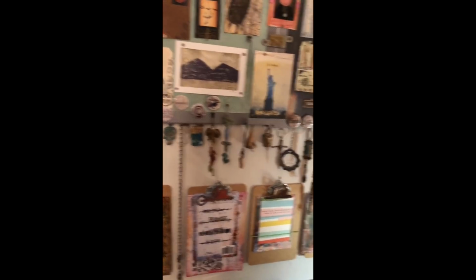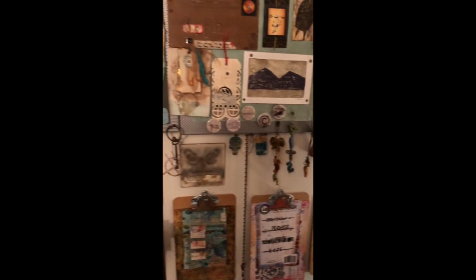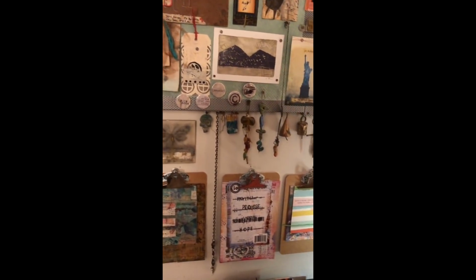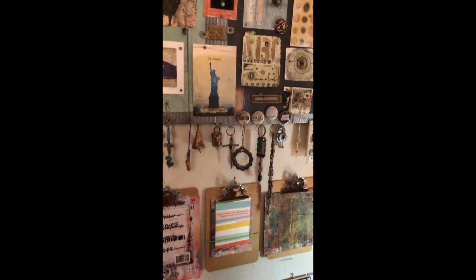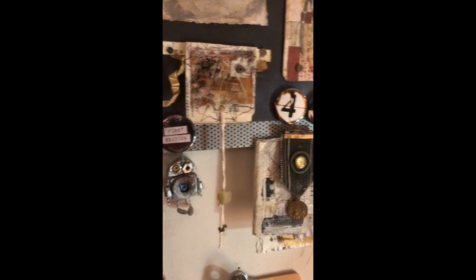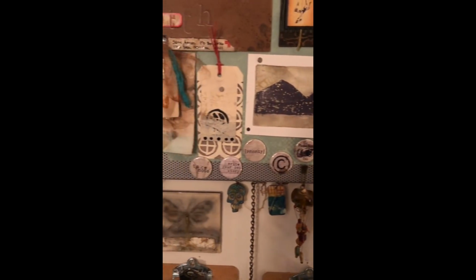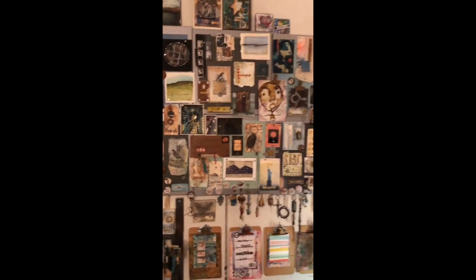I use these clipboards. I change them up a lot. Sometimes they have art, sometimes they have notes. I think everything on those is mine up to that point. I love having metal bits and things that kind of hang. So I made sure to have lots of stuff there. And people have asked me about this. This is something that's been up on my wall for a long time.